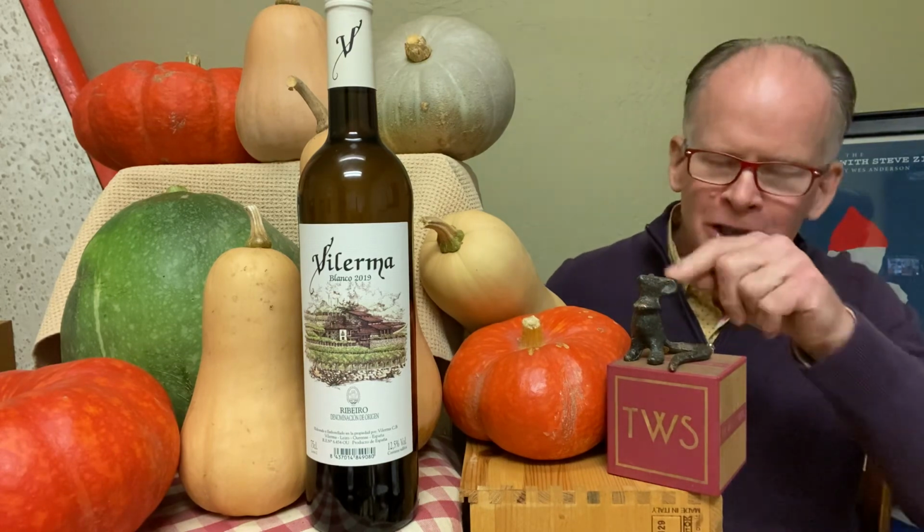Why does it work for Thanksgiving? Because it's got complexity and yet it's no oak. It's lush in texture. It entices the nose and the mouth. It keeps the mouth awake. Think of all the heavy foods you're about to savor. That's great, but you need something levitating along with it. That's what this wine's for.